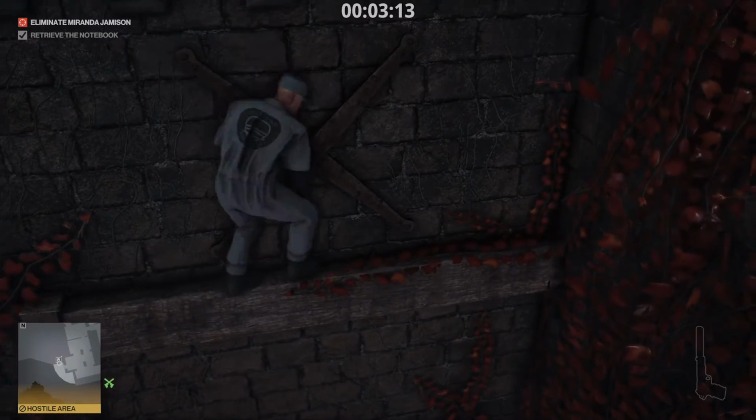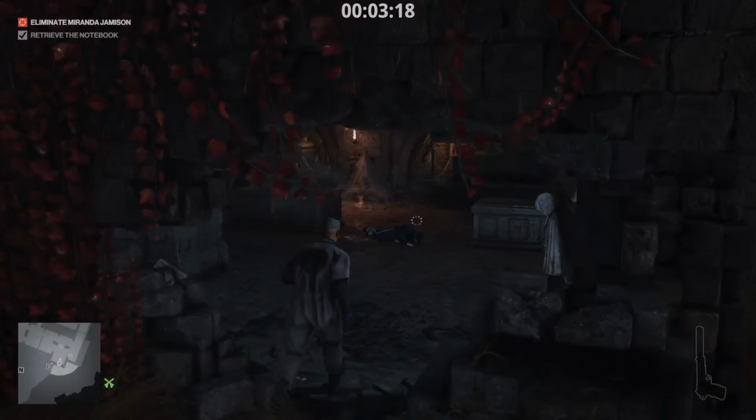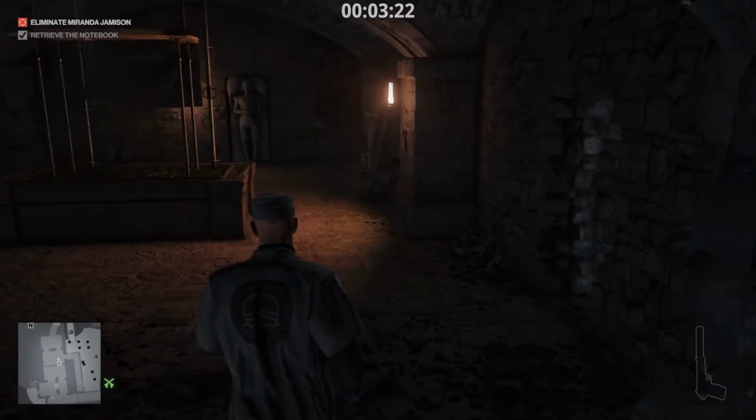And then after this we are literally backtracking on ourselves. So this route I'm taking, it just takes you down to the harbour side.